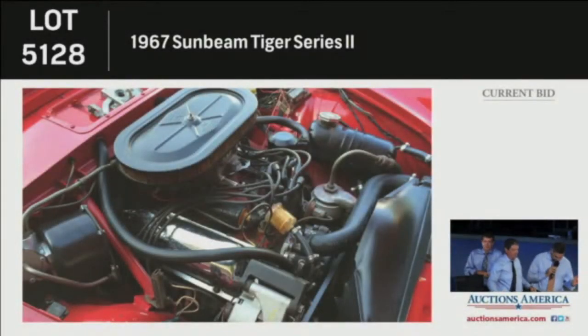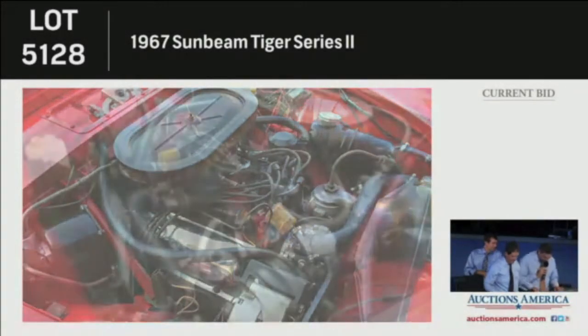Lot number 5128. Now, guys, another great car rolling up here. 1967 Sunbeam Tiger Series 2. It's a Series 2 car. The title is in transit.